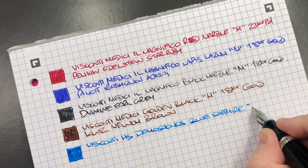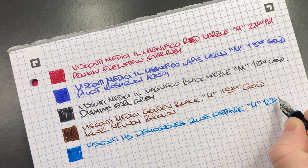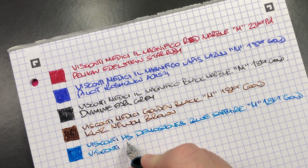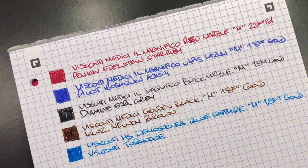And then the nib in here is a medium, and it is 18 carat. It's a new 18 carat gold nib from Visconti. And then the ink in here is Visconti Turquoise, which is an ink that I've wanted for a few years now, and I just keep avoiding it for some reason. I think I had a letter from a pen pal, and it was a really lovely light blue colour. So I decided I would add that bottle to my collection.